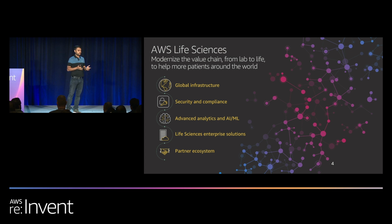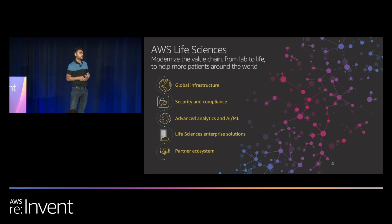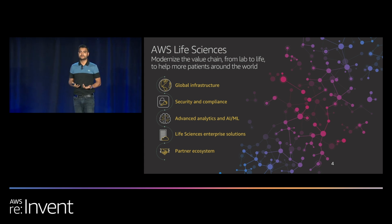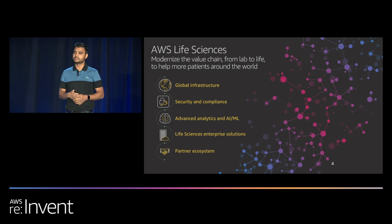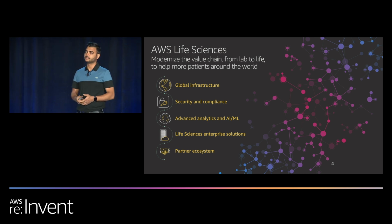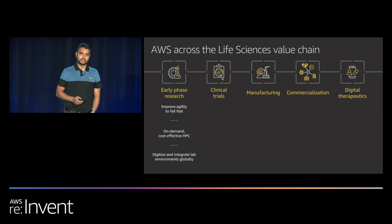And this is obviously powered by a partner ecosystem. So an ever-growing list of specialized partners, both as system integrators and ISVs who provide either specialist support to build out these platforms on your own, or even bring managed platforms that you can then deploy in your own organizations and really accelerate the process of taking the drug to the market and launching the drug to the market through these managed platforms. So let's look at the value chain in a little more detail.